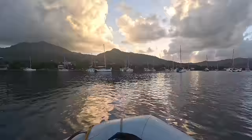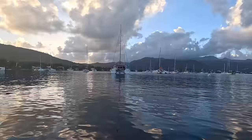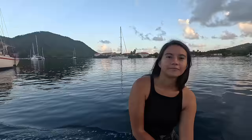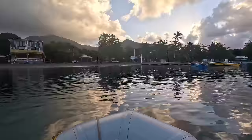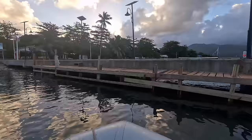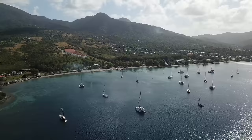Good morning. Today we're going to explore Dominica. This is Portsmouth, the north side of the island, and today we're going to explore mostly the south side of the island. Let's go!